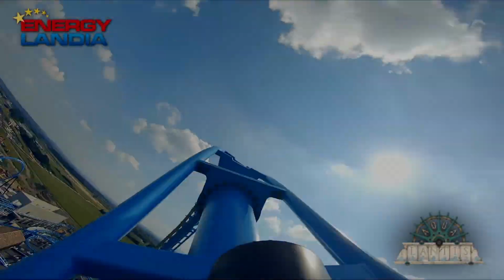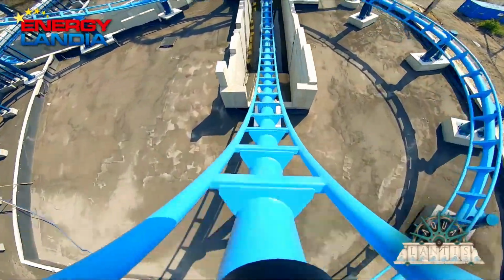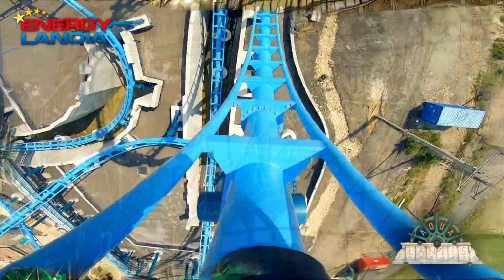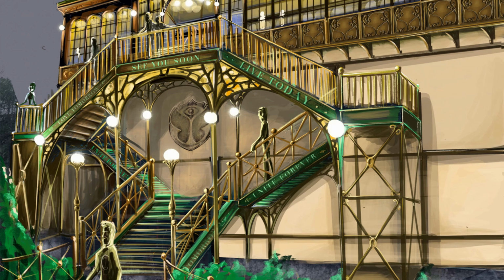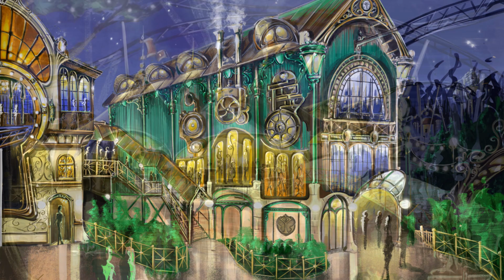In my last video, I talked about how I think Abyssus may be the sleeper hit of 2021. But as I was making that video, some things were revealed to me about a different coaster. After seeing these things, I was blown away, to the point of making the bold claim that the coaster I was seeing may end up being the best in the world.